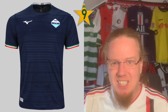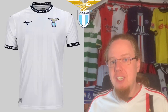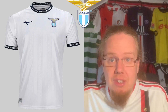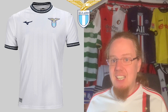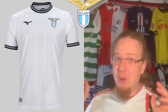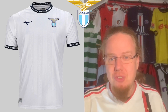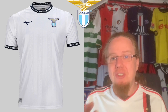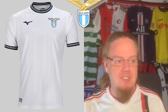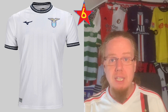And Lazio usually has very pleasing color combinations. The third jersey, then again, yeah, I like what they're doing with the neck and the sleeve cuffs. There's a slight patterning in there. I always wonder, does Lazio really need a white jersey when you have a light blue home jersey? That's always the question for me. Other than that, the color is nice, but it's also not a really exciting one. So I would say this is a 6 star, and we're done with Group E.